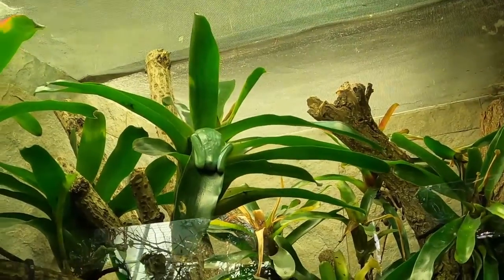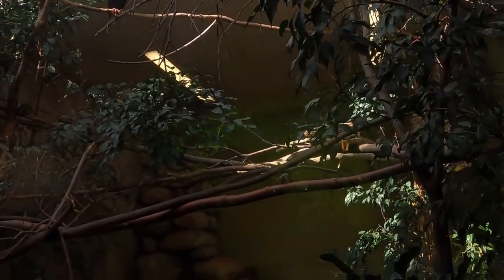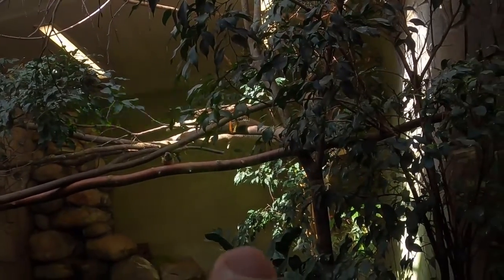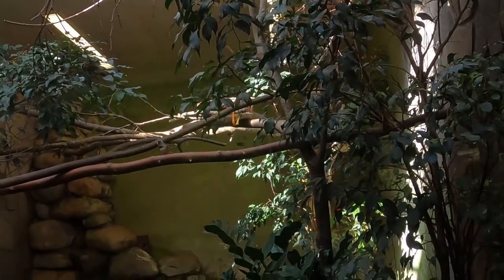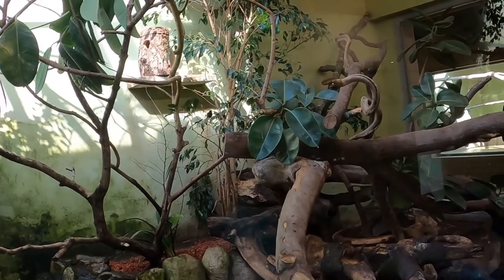There is this one frog. There is this small parrot. There. Yeah, and these small birds are also very interesting. See, here is a hummingbird in action.